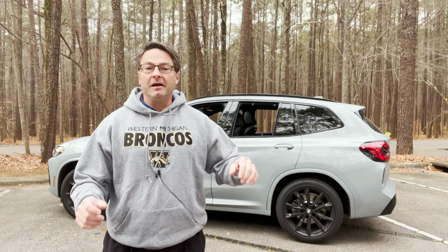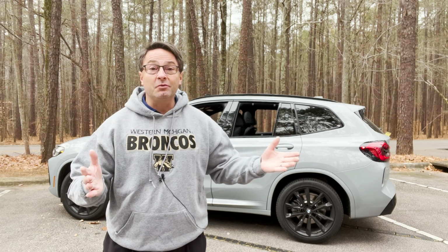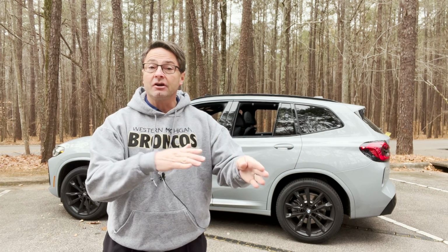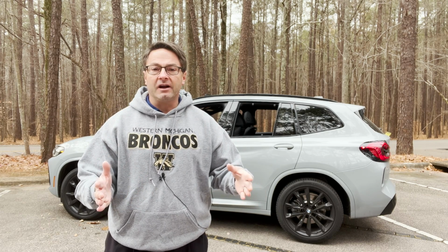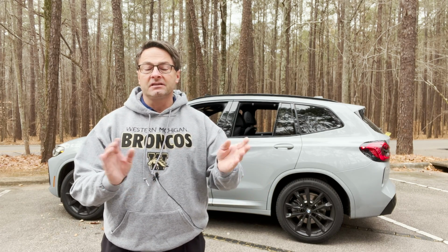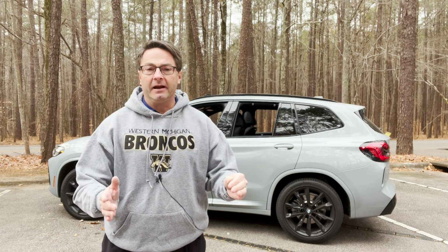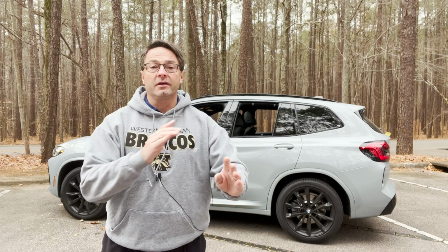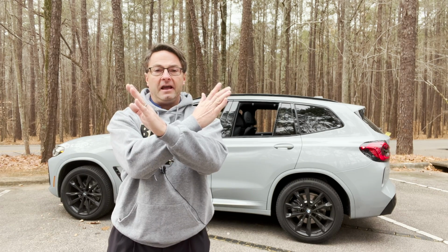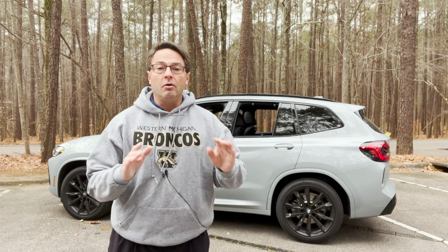Now, one of the things you might want to do when you're trying to decide which one of these to get is, do you want the sDrive or the xDrive? xDrive is the intelligent all-wheel drive system. The sDrive is the 2-wheel drive, so that's probably a good way to differentiate it right there. You'll know based on where you live, how you're going to use it, whether you want the S or the X.